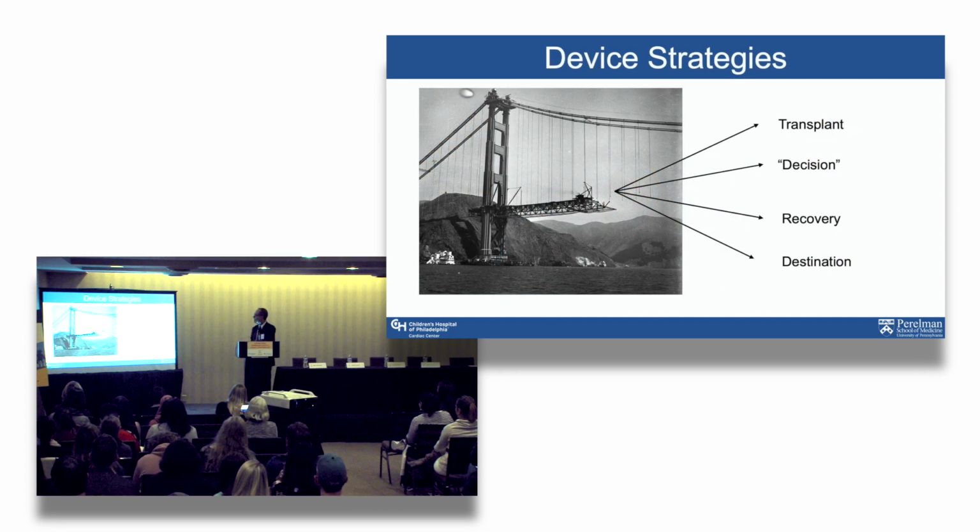How do we use these devices? We typically use the phrase bridge to something. Ventricular assist devices can be used as a bridge to transplant. We can use them as a bridge to so-called decision, for a person who we may not be sure is a candidate for transplant, but we want to rehabilitate them and get them in good shape for a transplant. We may have hope that the heart will recover from whatever caused the heart failure, that the heart is recoverable without transplant. Or destination, where we're thinking about long-term support with the device without transplant. We don't use that particularly commonly in pediatrics.